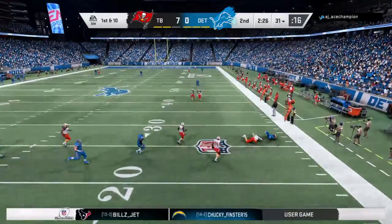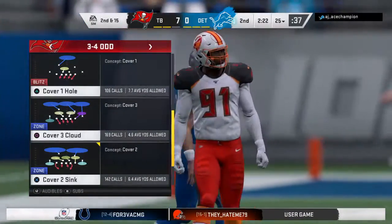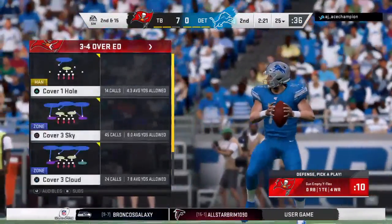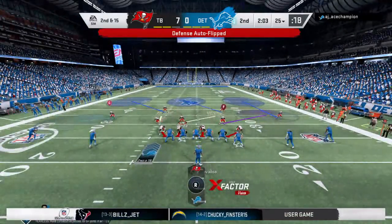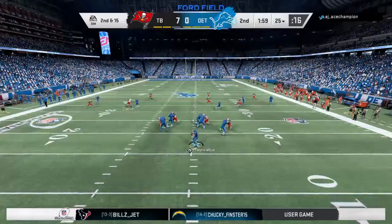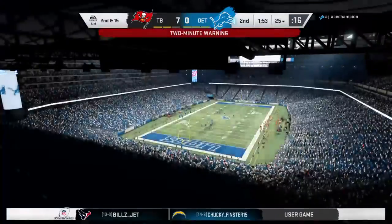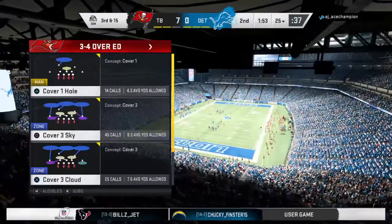Escaping the pressure and eventually taken down here. Great coverage downfield. DeForest Buckner able to drop him that time for his second sack of the evening. Coming up now on a 2nd and 15 following that sack. He's going to wind up and air it out. 1:53 remaining in this first half of play.